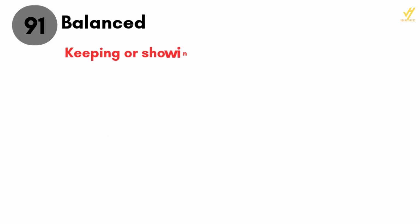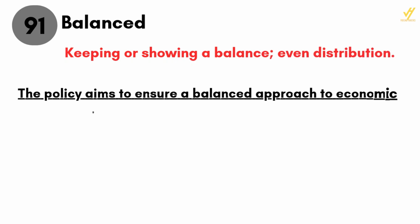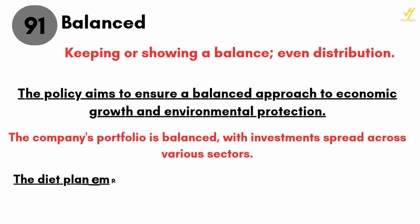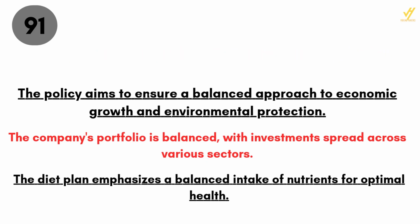Balanced. Keeping or showing a balance, even distribution. The policy aims to ensure a balanced approach to economic growth and environmental protection. The company's portfolio is balanced, with investments spread across various sectors. The diet plan emphasizes a balanced intake of nutrients for optimal health.